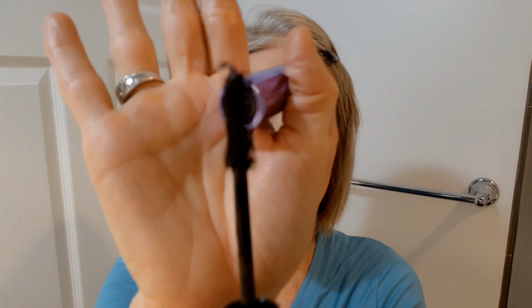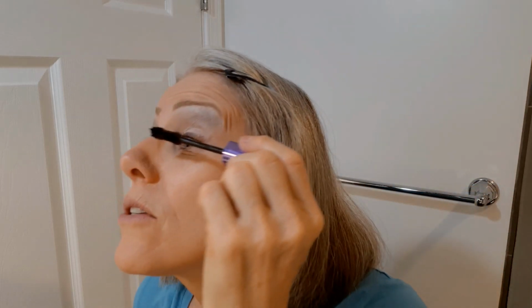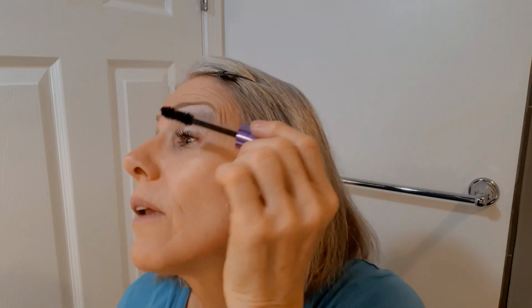It has the most hugest brush I have ever seen. This brush is huge. Look at how big that is. Look at my thumb. It's crazy big. So when it says Big Mood, it should have said Big Brush, because that's really huge. Look at it in comparison to the size of my eye. I have to lean back so far to keep this brush from doing anything else. If you have short lashes, this is not going to work for you. I have really long natural lashes.